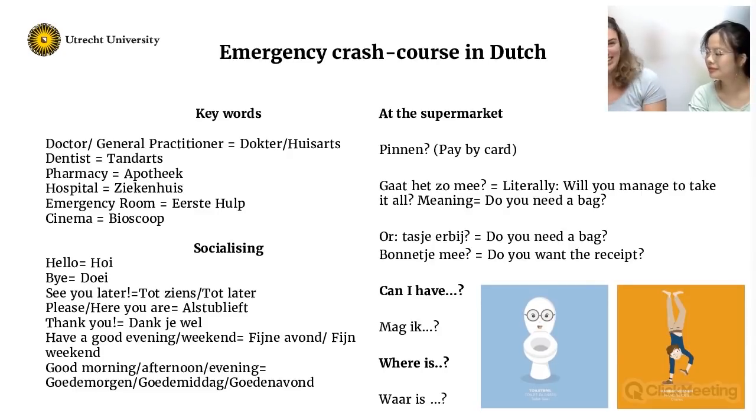That basically means, will you manage to take it all, or do you need a bag? So if you're here with a lot of groceries and they ask you, gaat het zo mee? Then you can say, ja hoor, or no. Do you need a bag? Tasje erbij. Tasje means bag, a small plastic bag. You usually have to pay like 10 or 15 cents for a plastic bag.